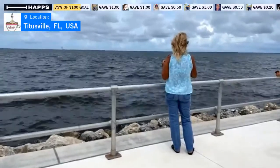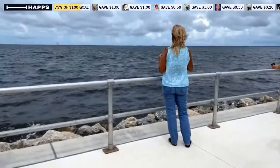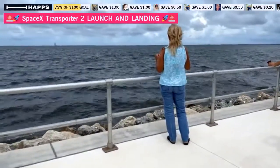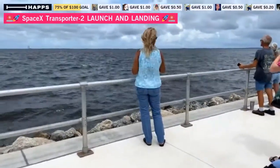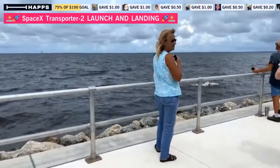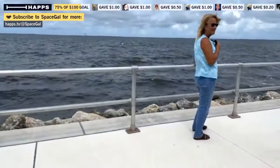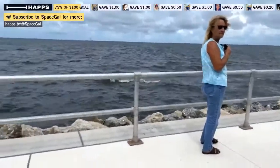It's going Fort Myers. No, it wouldn't go over Fort Myers ever. That's crossing back over land. Rockets don't do that. And this one is hugging down the coast of Florida. It's a polar launch. It's the second polar launch. Yeah, it's coming back, this one.